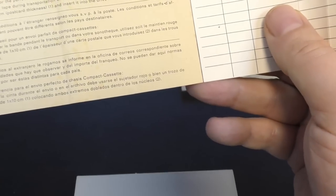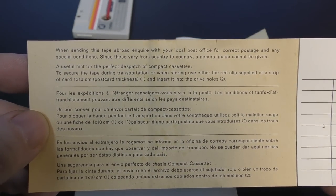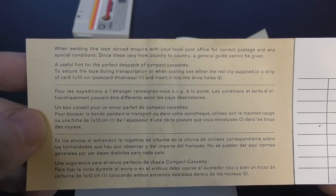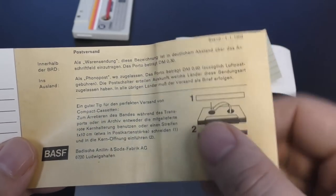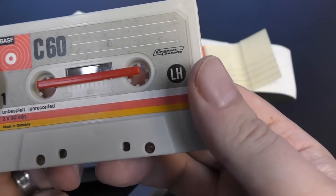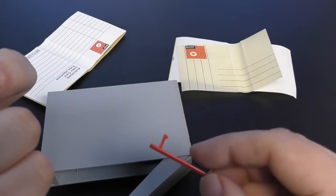Another one. Okay, right, yes, here we go. It says here, when sending this tape abroad, inquire with your local post office for correct postage and any special conditions. So basically, that's a translation of this, but this is just in German, because it's talking about the German Phonopost service. So yeah, this was a cassette for sending audio letters to each other. I mean, it's got the clips in there to secure it while it's there.